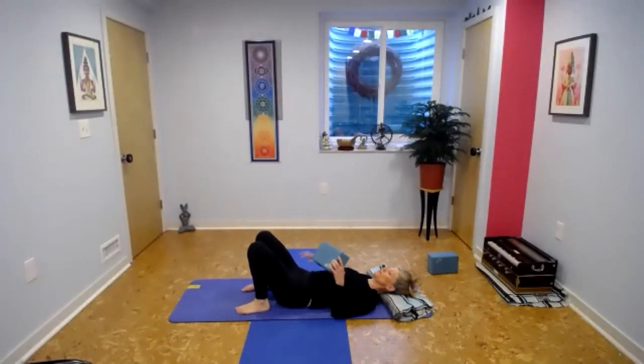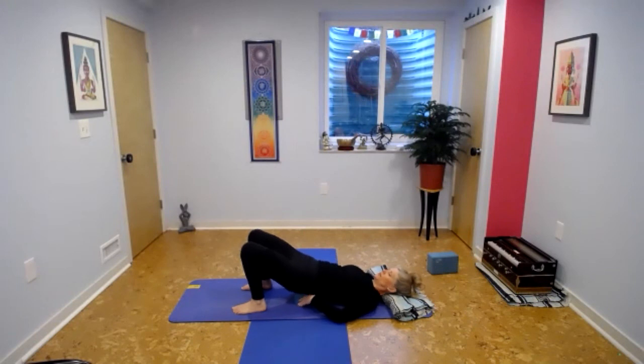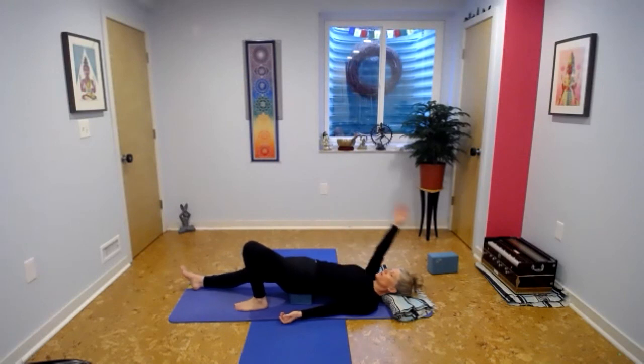We'll take one more shape here. I'm going to slide a block underneath my sacrum. Sliding a block underneath my sacrum. I'll stretch just the right leg long and the right arm overhead. Stretching the right leg long, right arm overhead.